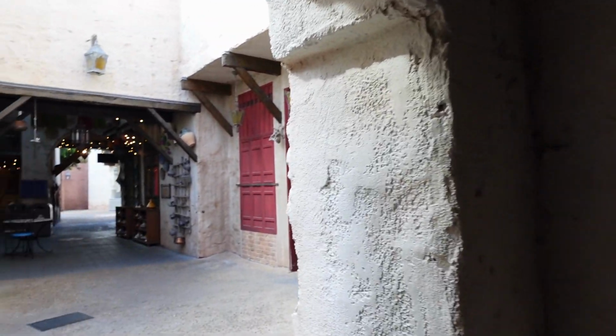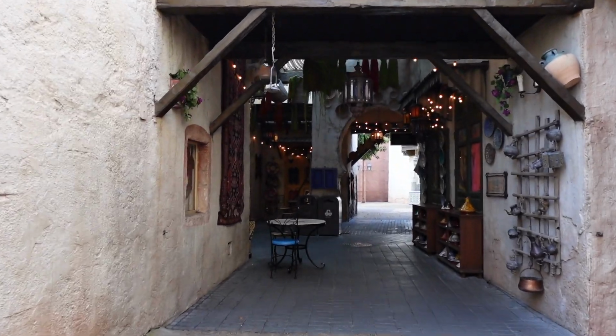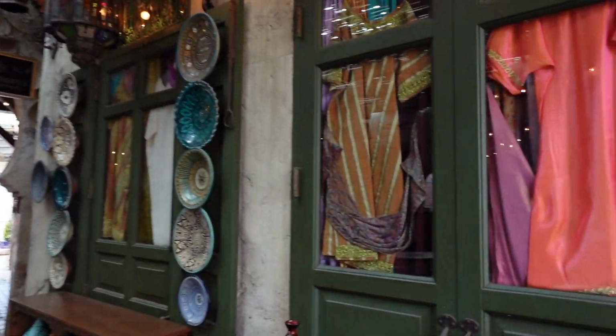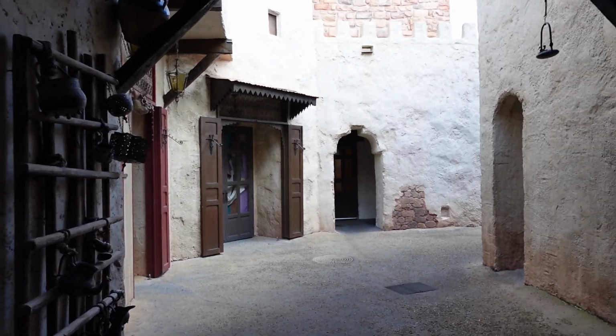For now though, welcome to Morocco. This is one of the forgotten pavilions here at EPCOT World Showcase. There used to be so much more going on here, but now it's mostly an abandoned space.